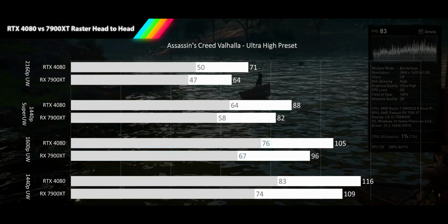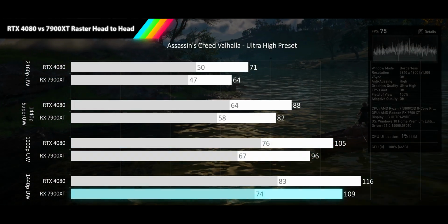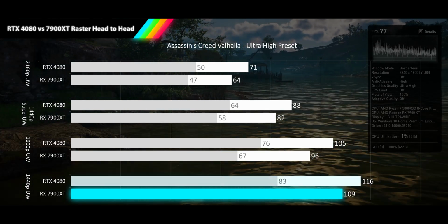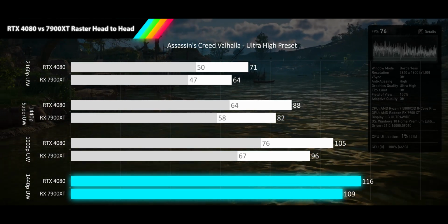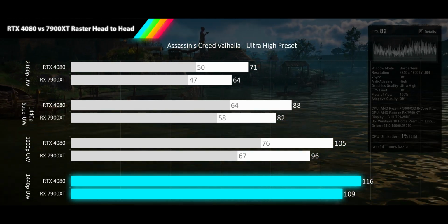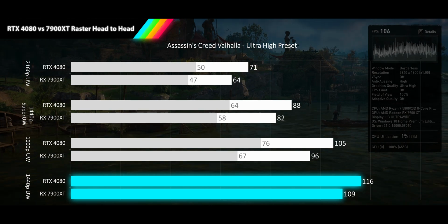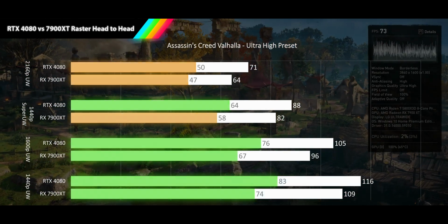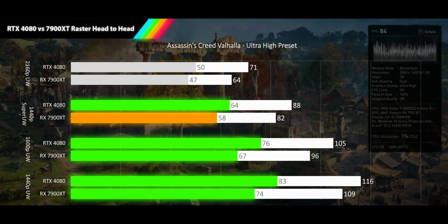At 1440p Ultrawide, the trend continues, with the 7900 XT at 109 FPS, sticking close to the 4080 at 116 FPS. This game was a pretty strong showing for the 7900 XT, staying within 7 to 10% of the 4080's average, and having tighter 1% lows at 4K, but looser as you went down in resolution.